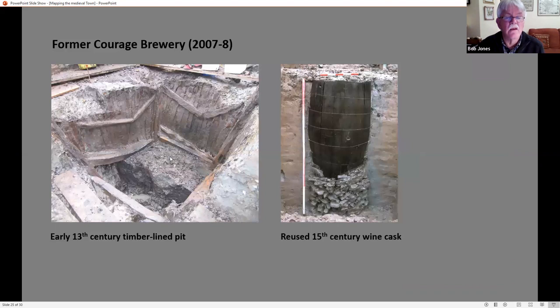To give you an idea of what kind of preservation we can expect, this is from the former Courage Brewery along the north end of the Redcliffe area called Finzel's Reach. The development is pretty much complete now, and it's a series of apartments, offices, restaurants, and also a brewery, which is very nice. But underneath all of that, this collapsed timber-lined pit dating to the 13th century, the timbers are pretty much perfect, preserved within this waterlogged mud.